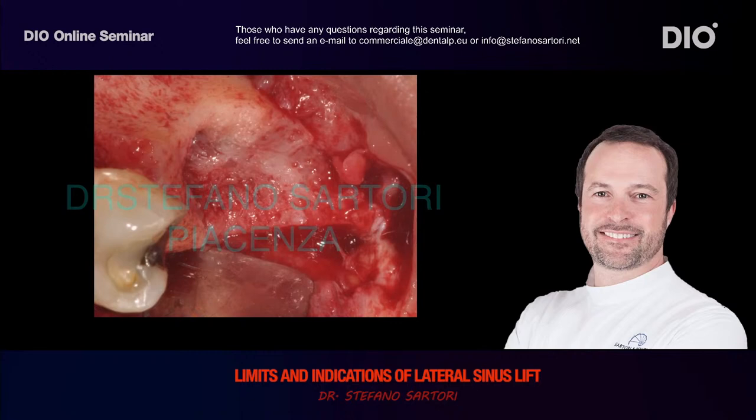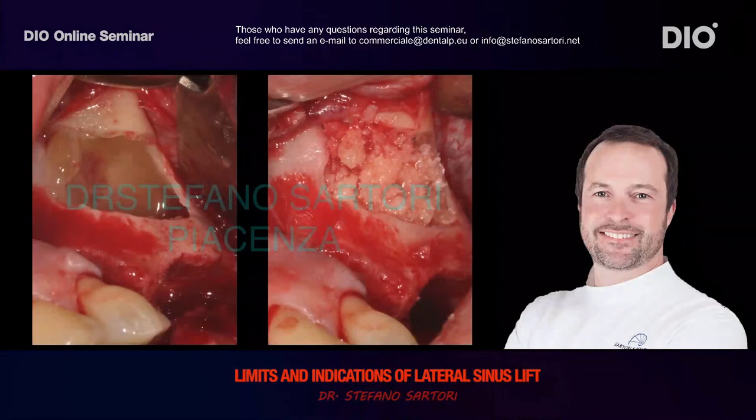So, obviously, we proceed first with the lateral approach, and with the PRGF membrane, we cover the very little perforation of the Schneider membrane, that I had two or three little perforations that you only can see with magnification device, about half a millimeter one perforation. But I used the membrane of PRGF to cover them.